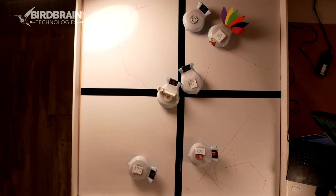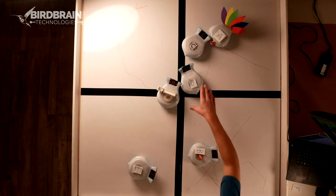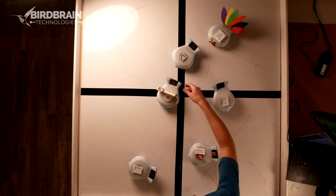But we also hope that next year your kids can program these in person. The Finch was originally designed to be hands-on and used in person. So there are lots of use cases and ways to use it in person also.